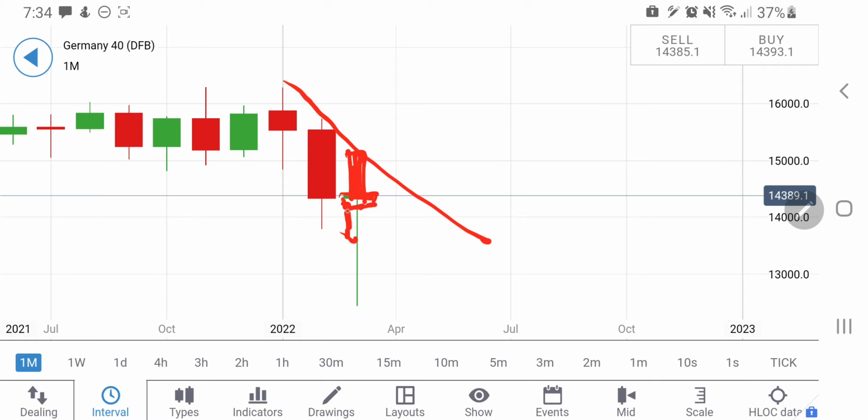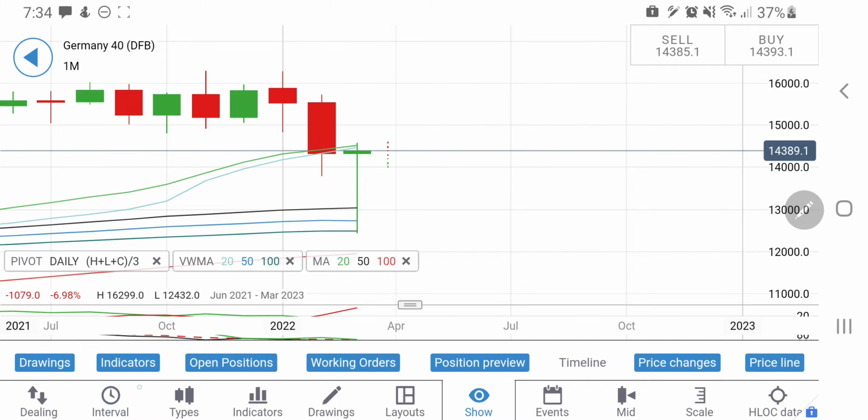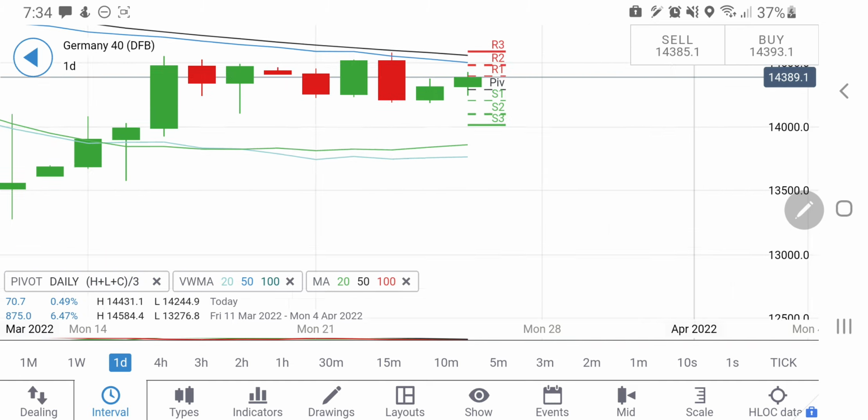Breaking this, it may try to give you a red candle only, which might take it towards 13,800, 13,500 levels. So take your positions accordingly. But now let's have a look at what the indicators are suggesting here, because we have to couple our observation with the help of indicators also.